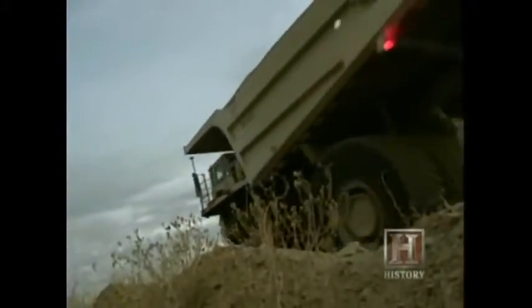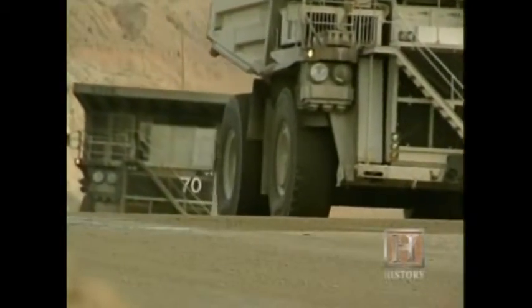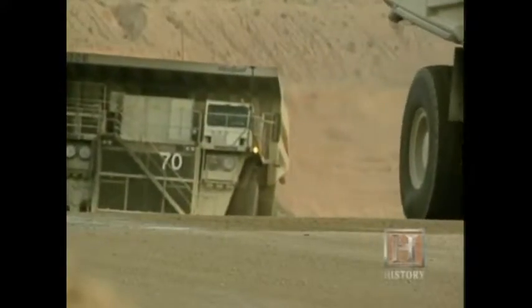This is not a woven basket. It's a 320-ton Komatsu Haulpak 930E, currently the largest truck in the mining industry, though probably not for long. There's already some manufacturers talking about 360 tons, and there's probably going to be 400-plus-ton trucks in the future. It wouldn't surprise me.